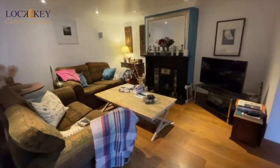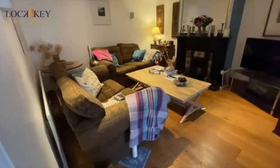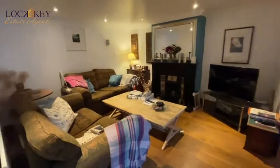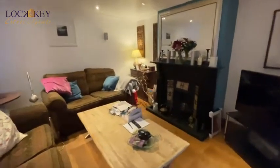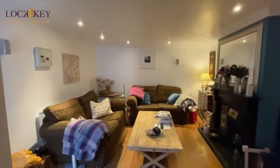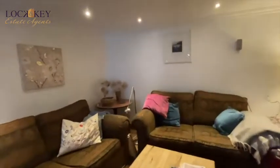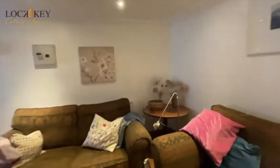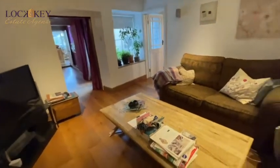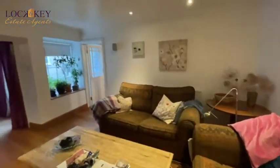There's that attractive fireplace. It looks like a cast iron style fireplace. I say style because they could be reclaimed. It looks pretty original, but don't quote me on that. But whatever it is, it's definitely a nice focal point of the room. And it's a decent size. And then you've got those inset ceiling spotlights as well, giving it that light. Plenty of room here for freestanding sofa units, all keeping it nice and cozy.